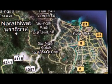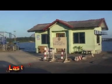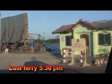Maps are kind of hard to come by when you are on the road, so make sure you have one before leaving Samui. The closer to the border you come, the more likely there will be some kind of cattle running on the road, so be careful and drive safe.